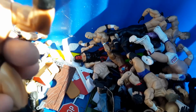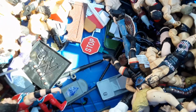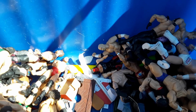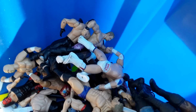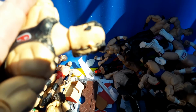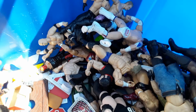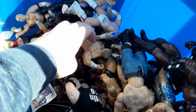Yeah, you see, huh? They're just the wrestlers that kids like. I'm going through them. I bought a bunch, but some of them are beat up, so I'm taking out the ones that are really broken up. See, this guy's missing his hair. He's in parts. This guy's got a John Cena chain around his neck.